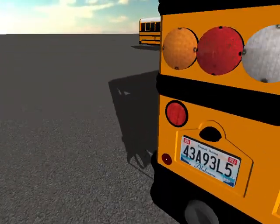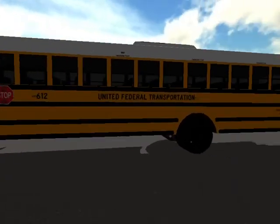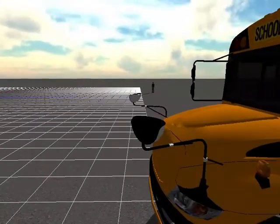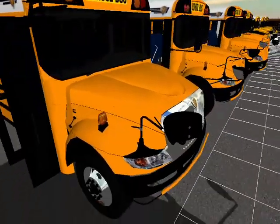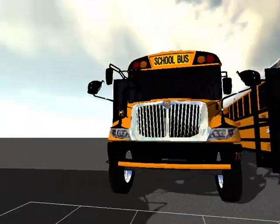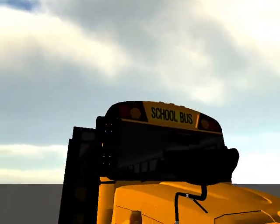Yep, 612. This one's in Alabama state spec. UFT. This bus is manufactured by TG and Jasper. Like I said, it's that guy. Mirrors, not a big fan of. I prefer the mirrors that are on 710 right here, I believe that's what it's supposed to be, 710. I prefer the mirrors that are on that bus, but you know, these will do.